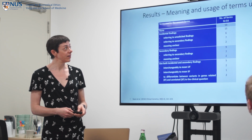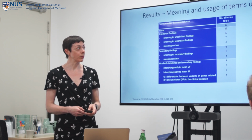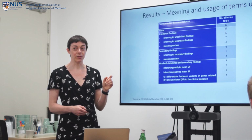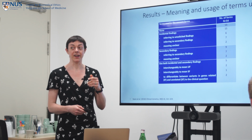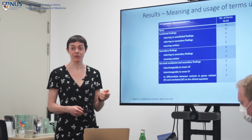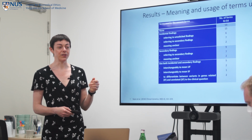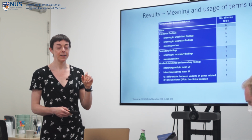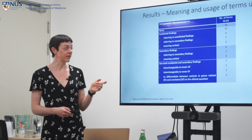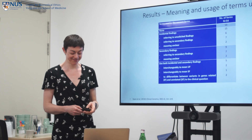In terms of what they meant by those terms, when they used the term incidental findings, sometimes they were referring to incidental findings, or what we call unsolicited findings, where something is identified accidentally. Sometimes they were referring to secondary findings, where they were actively searching for it. And sometimes it wasn't very clear what they were referring to. We identified that through the kind of description they gave around what it was. Again, with secondary findings, sometimes they were referring to secondary findings and sometimes it was unclear. And those that used incidental and secondary findings, it was a real mess.